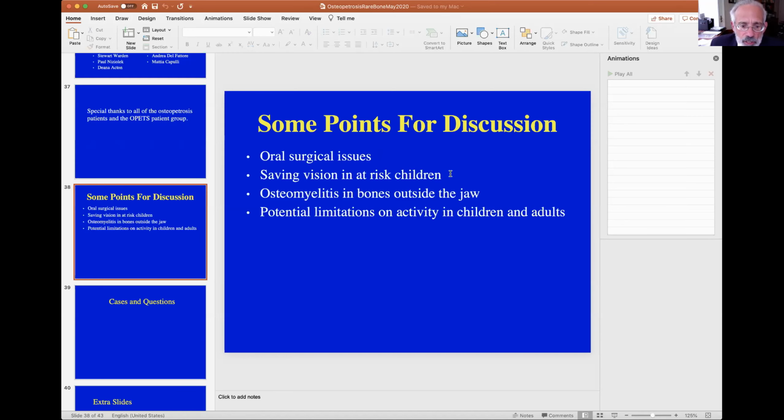We feel that we've saved a few eyes. Typically, the protocol that we've used is we send the kids to a pediatric ophthalmologist for exams every 6 months. And then if there's any concern, the ophthalmologist gets an imaging study of the optic nerves. And if the optic nerve looks like it's going to be choked off, we call in the neurosurgeon.